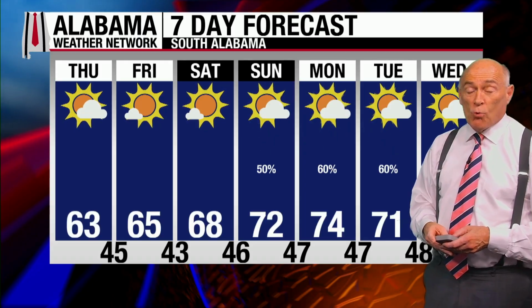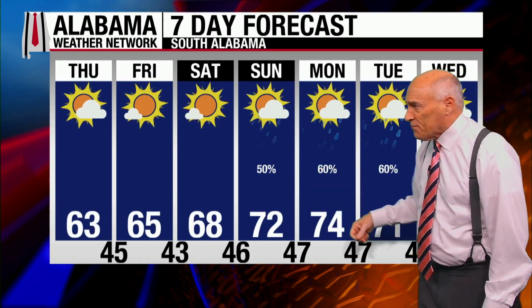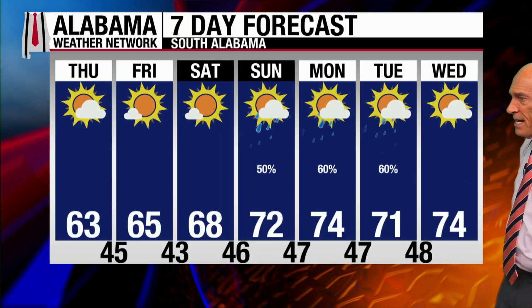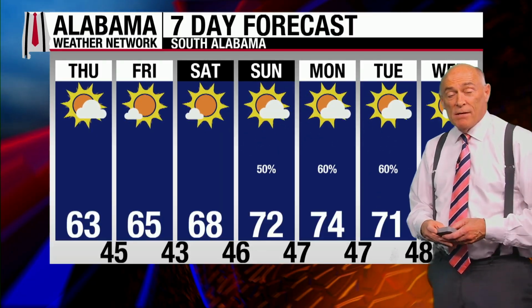South Alabama, no rain through Saturday. The chance of showers developing on Sunday, and then for next week, again, some risk of showers Monday, Tuesday, and pretty comfortable next week. Highs for South Alabama should be in the 70s much of next week.